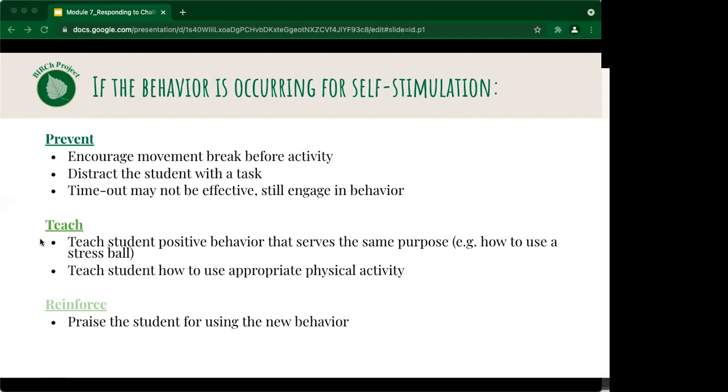For example, teaching a student how to use a stress ball instead of getting up and walking around the room may help to decrease the need for self-stimulation and is less distracting for all. We can also teach students how to use appropriate physical activity. These behaviors can be reinforced by praising the student when using the new behavior.